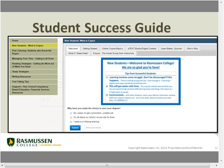We've got study strategies, writing strategies. There's your test-taking strategies I was talking about earlier. Reading strategies. I know a lot of people have some difficulty with reading comprehension and retaining that kind of information. So we've got some good reading strategies here to get the most out of your textbooks. And there's also the time management guide. So these are all really great resources, especially for new students, but even for our more veteran students. Going through these resources here can be very helpful.